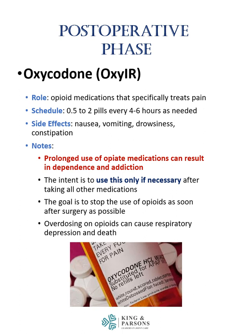Prolonged use of opiate medications can result in dependence and addiction. The intent is to use this medication only if necessary after taking all of the other medications in the multimodal regimen. And the goal is to stop the use of opioids as soon after surgery as possible. Overdosing on opioids can cause respiratory depression and death.